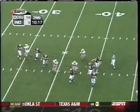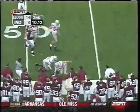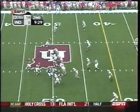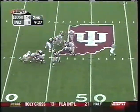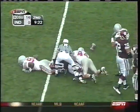Second and 19, the screen pass. Lewis with a nice run. Got some of it back. It seemed like we've had as much controversy this year surrounding the officials. Third and long, Lavecchio sacked. Back at the 43-yard line, the third sack of the afternoon for the Buckeyes.